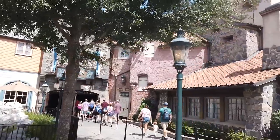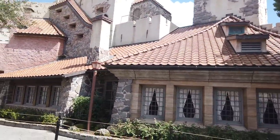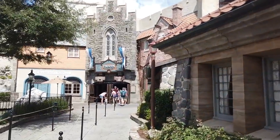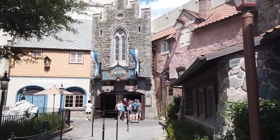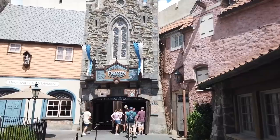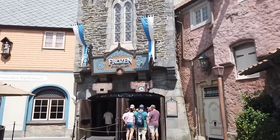Frozen Ever After is certainly one of the most popular attractions. For starters, it's a great family ride. You know your kids as well as you love Frozen. I don't care if you don't want to admit it or not, you love the song Let It Go. And because of the popularity of the attraction, combined with the low capacity and how long it takes to load and unload people in the boats, the Lightning Lane goes very quickly and the standby line gets very, very long. For example, it's a 110-minute wait right now in the standby line.